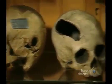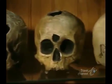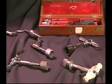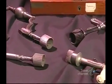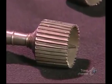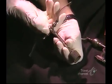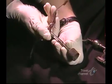These examples are from trepanning procedures that took place in Ecuador and Peru, which were remarkably successful. The Mutter also has a collection of hand-operated trepanning drills used by Western surgeons in the 18th and 19th centuries. They were the best that doctors had at the time, and they were used only for medical purposes. In places like Africa, more primitive forms of trepanning continued into the 20th century. As in ancient times, these operations were steeped in religious significance and ritual.